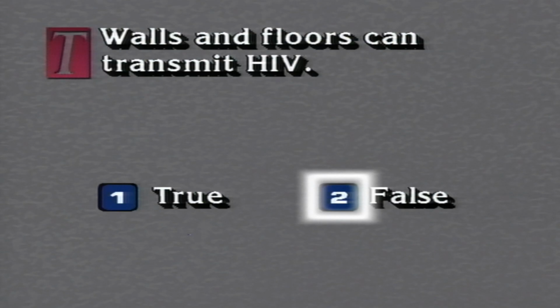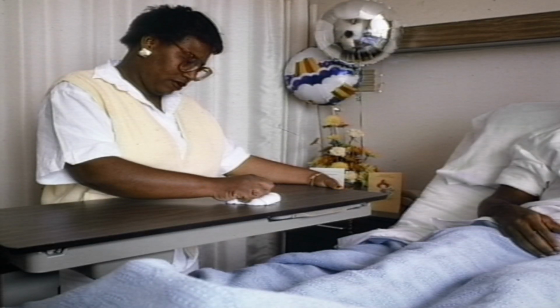Correct. Walls and floors do not transmit disease. Let's review this information. Environmental surfaces, such as walls and floors, do not transmit disease.